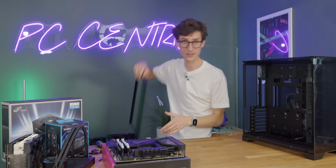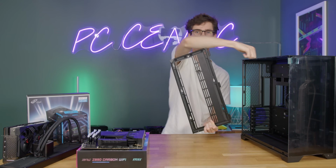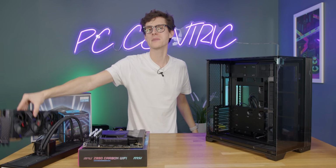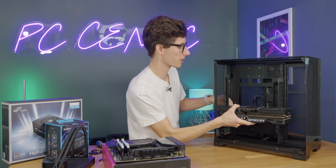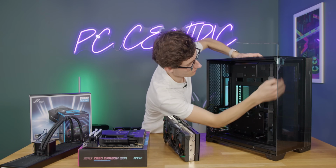I mean, you can actually fit some 140s if you want to put them at the top, because by default this actually comes with a little mesh panel pre-fitted, but you get both inside the box, or at least I certainly did. But you can still fit massive GPUs, which is the main consideration I think for most people. So you are going to have a fair bit of clearance as well. It certainly looks like you can actually fit stuff the other side of this.